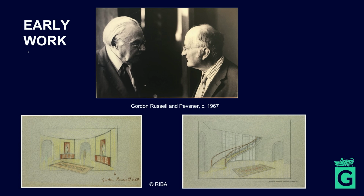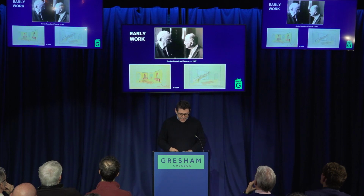The image on screen is the now relatively elderly Pevsner with Russell in about 1967, and this photo is actually on display in the Russell Museum in Broadway today.